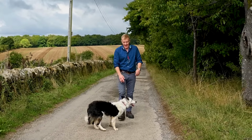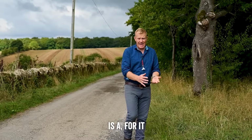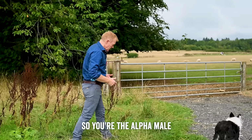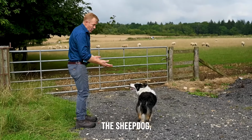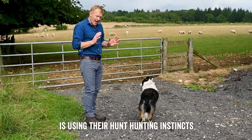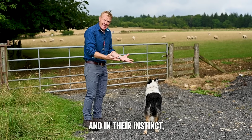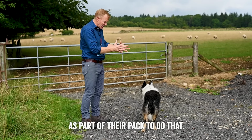Good girl. So the first thing you've got to do to encourage a sheepdog to work for you is, A, for it to have all the right instincts, so it wants to work, but then for it to love you and be doing it to please you. So you're the alpha male or female of the pack, because basically the sheepdog, like all dogs, will go back to the wolf. And what we're doing here is using their hunting instincts and their rounding up instincts to gather the sheep. And you've just taken out the killing bit. And in their instinct, they're out there trying to get lunch. And they're using you as their help, as part of their pack to do that.